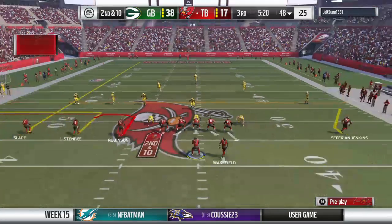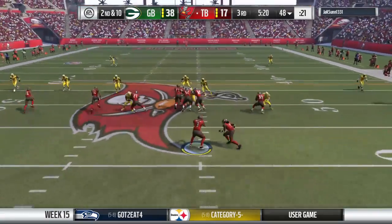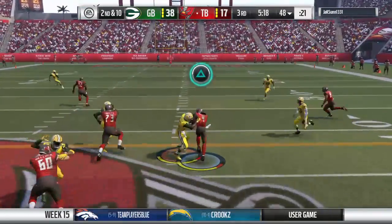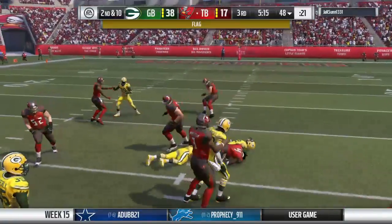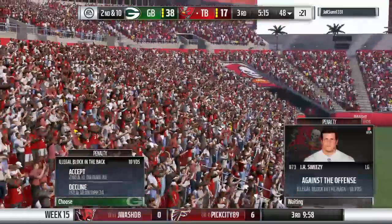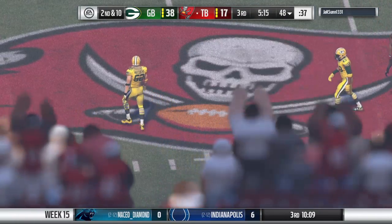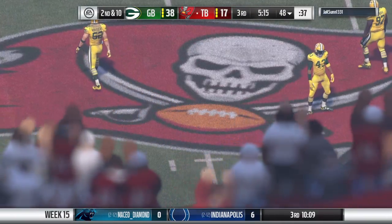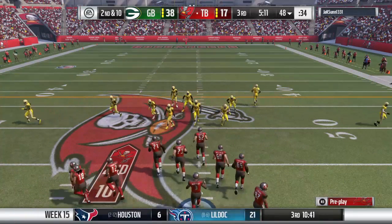Defense really showing respect to the deep ball here, playing off the receivers. They'll run it now out of the gun, and he gets this inside the 35-yard line. Offense looking to avoid a 3rd and long. It's 2nd and 10.